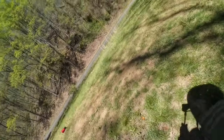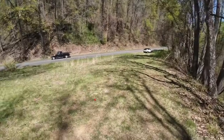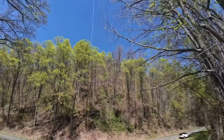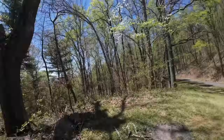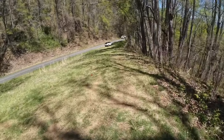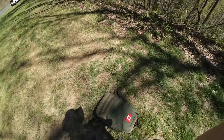Let's go over here and set up now. I'll set right here, maybe. You know, I kind of want to set off in this grassy patch. I'll just make the antenna not as vertical. I don't know. Right here is fine, actually. This will do the trick. Let's get things set up.